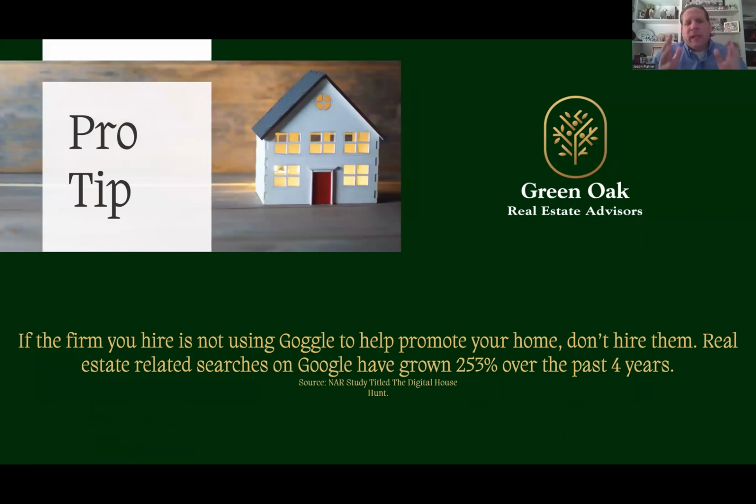Pro tip. If the firm you hire is not using Google to help promote your home, do not hire them. Real estate-related searches on Google alone have grown 253% over the last 4 years. It is huge. Google needs to be in the marketing of your home when you list it for sale.